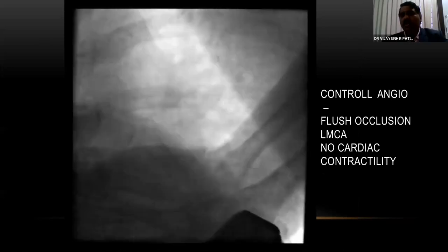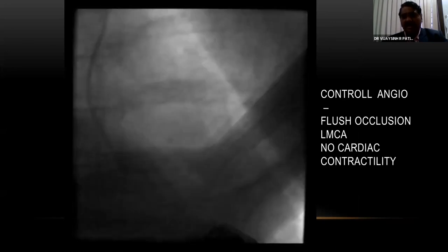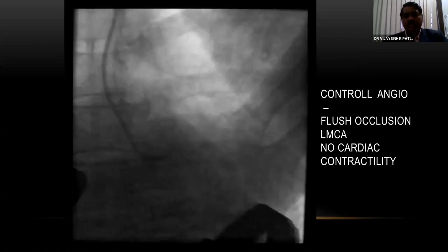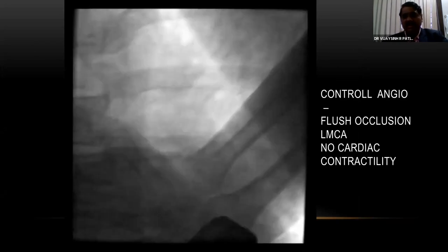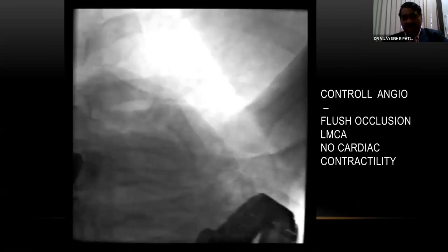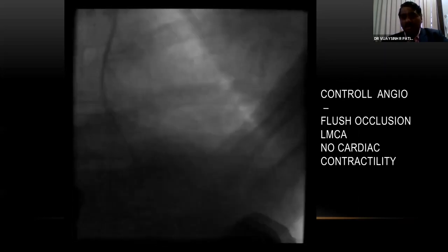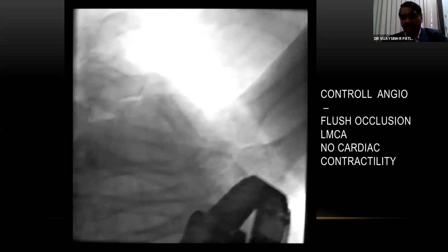There was absolutely no cardiac contractility, and CPR was started immediately. There was some injection possible at the end of the CPR. You can see there was no flow going through the left main into either the LAD or LCX, concluding that there was a complete occlusion of the left main at the ostium itself. We had only the radial access, and definitely we did not have any clue from the ECG, but then we realized that it would have been better to have a femoral access.